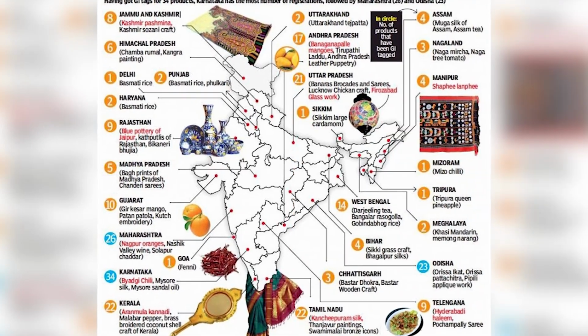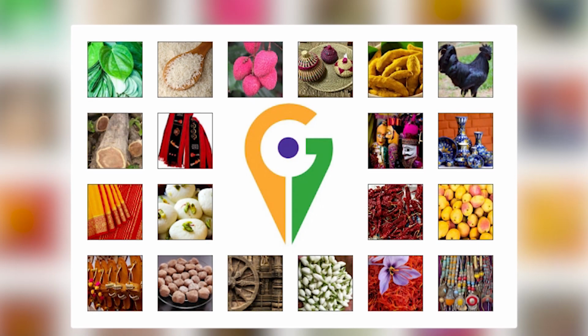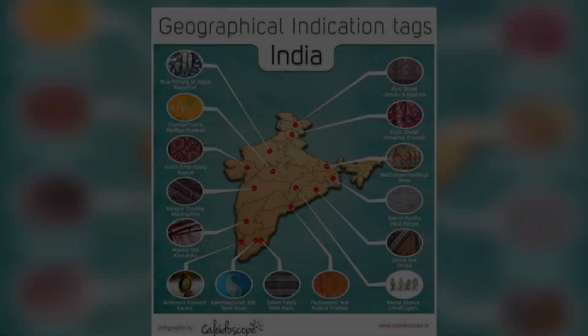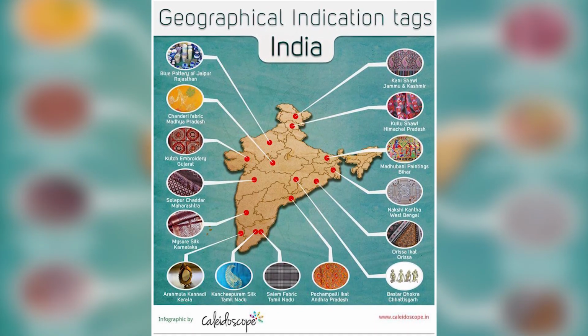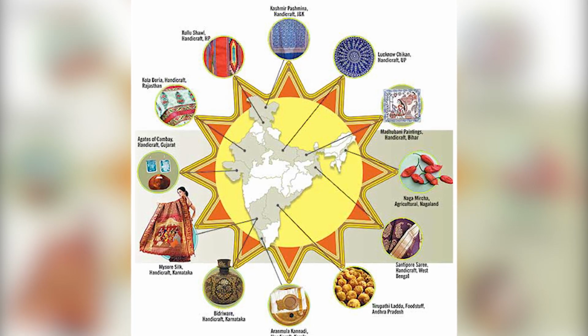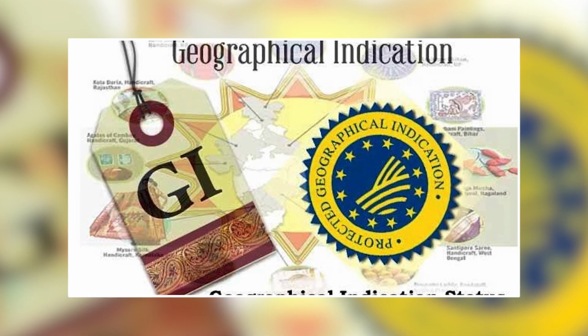However, a protected geographical indication does not enable the holder to prevent someone from making a product using the same technique as those set out in the standards for that indication. Protection for a geographical indication is usually obtained by acquiring a right over the sign that constitutes the indication. Now let us see GI tags in India.